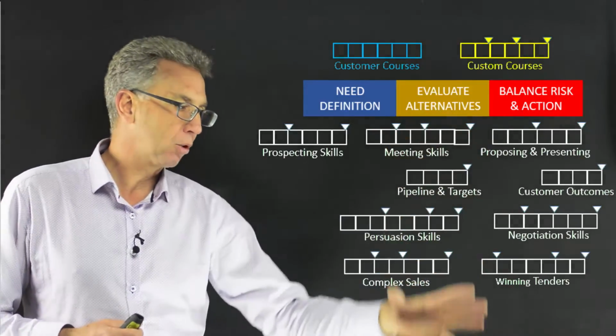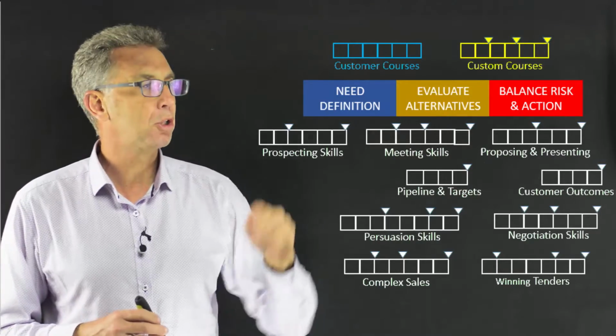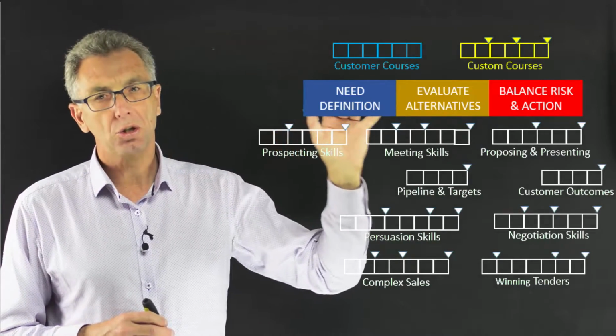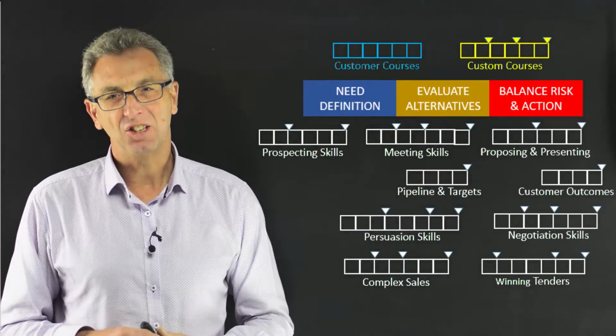The complexity increases as we go down. We highly recommend that every new salesperson get through prospecting skills, meeting skills, and proposing and presenting.